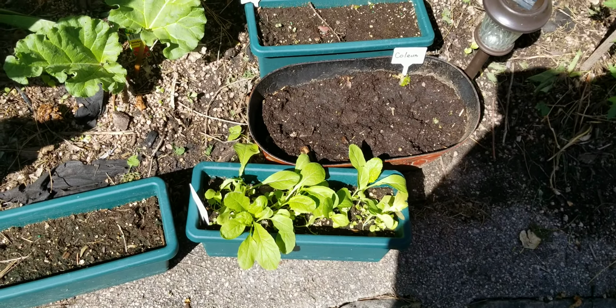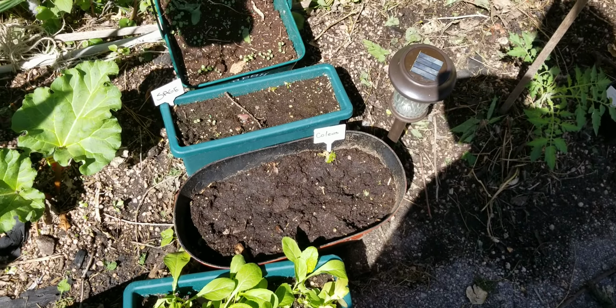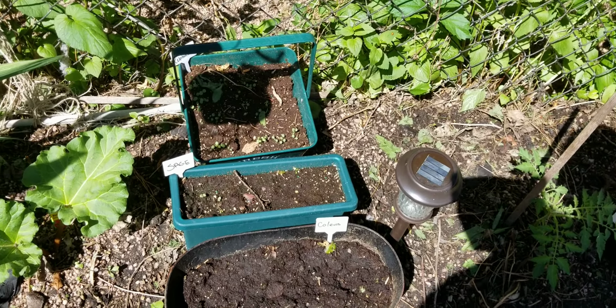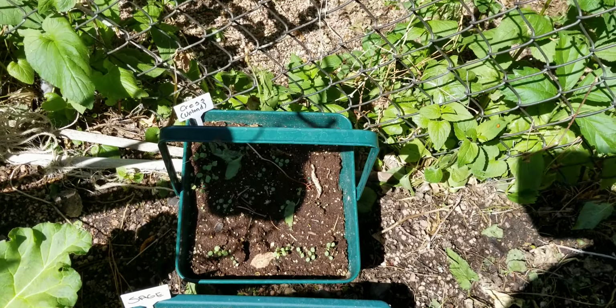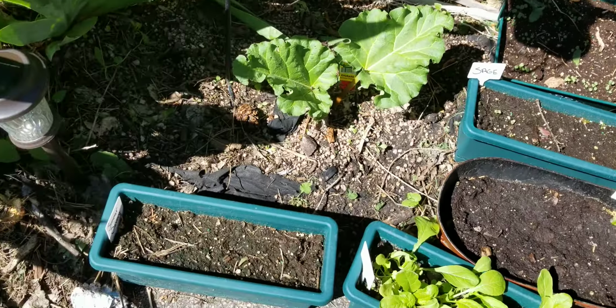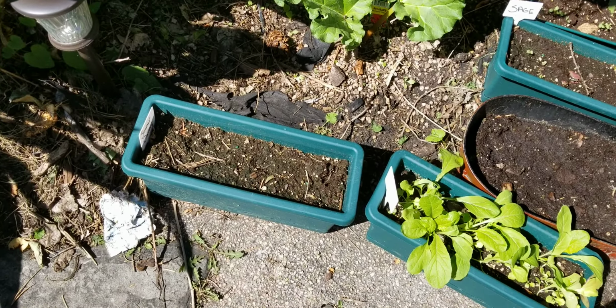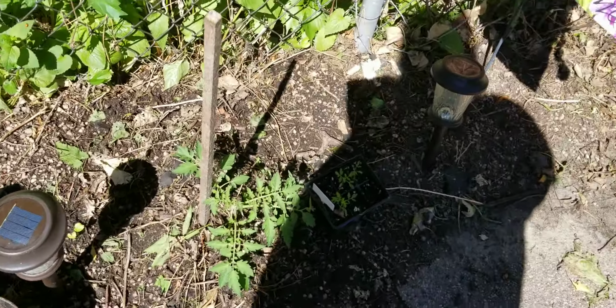But there is some of our lettuce that we had to replant. That is a mesclun mix. And my daughter has some sage planted in there, which is coming up, I see. And she planted some more cress, which I see is up. And we planted some summer savory, but we've not had any luck with the summer savory, so I think it might not be a year for that.